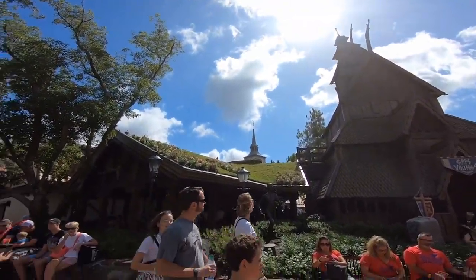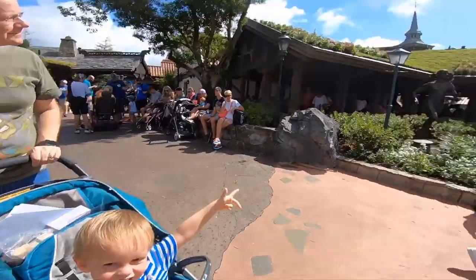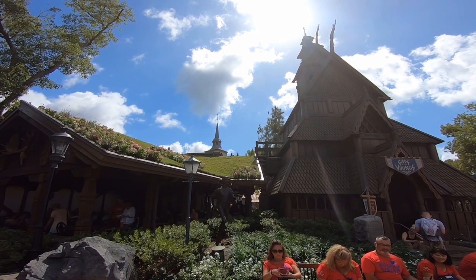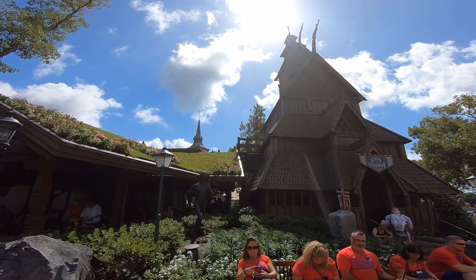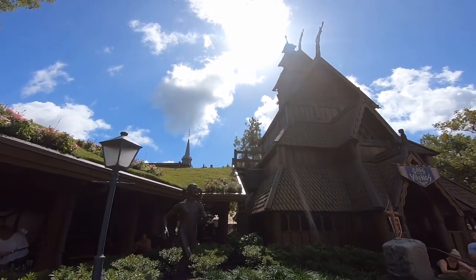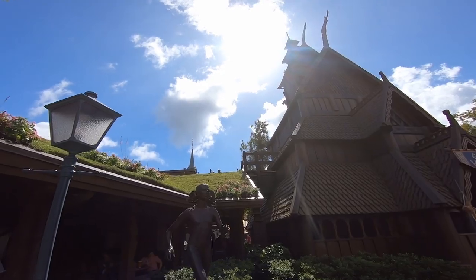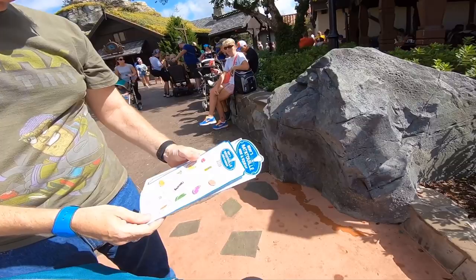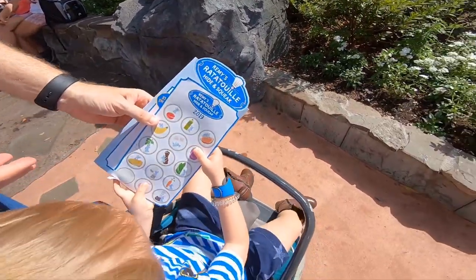Look around, Bruce. Look around, Brucey. You see him? Yes, he's on top of the roof. He's right there. The birdies, right? Yes, and what's he eating, Bruce? I think he's got... Is it bread? Yes, I think it's bread. That's right. So we're gonna get the sticker with the bread.